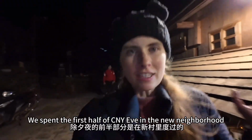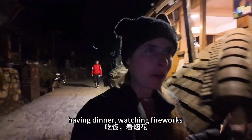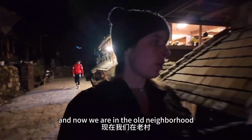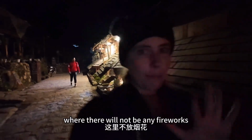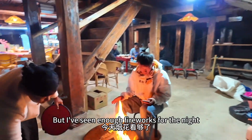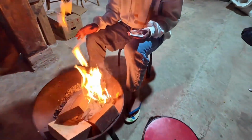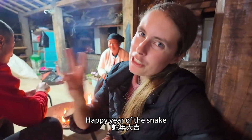So we spent the first half of Chinese New Year Eve in the new neighborhood, having dinner, watching fireworks. And now we are in the old neighborhood where there will not be any fireworks because everything here is made out of wood. Everything is ridiculously flammable, but I've seen enough fireworks for the night. We're gonna sit around the fire and have some tea. Happy Chinese New Year, everyone. Happy Year of the Snake.